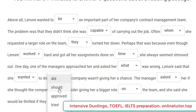You agree with me? If they should, I think in spoken English it can be should, it can be tried, not proved and maybe not had, but did, should, or tried. But if we stick to formal grammar and style, it should be did here.